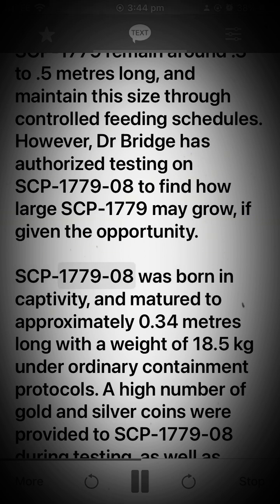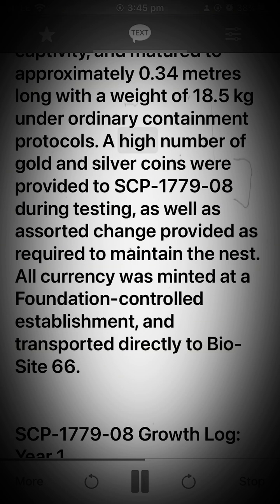SCP-1779 to 1708 was born in captivity, and matured to approximately 0.34 meters long with a weight of 18.5 kilograms under ordinary containment protocols. A high number of gold and silver coins were provided to SCP-1779 to 1708 during testing, as well as assorted change provided as required to maintain the nest. All currency was minted at a Foundation-controlled establishment, and transported directly to Biosite-66.